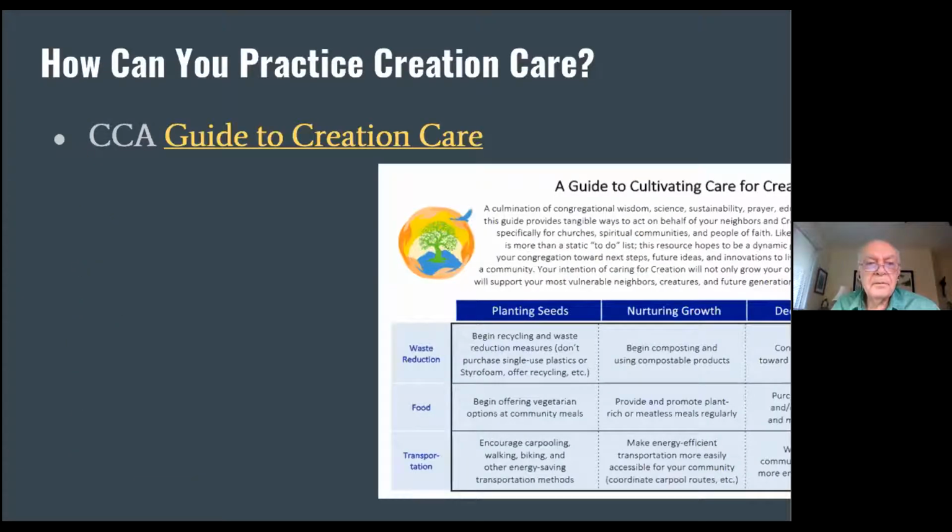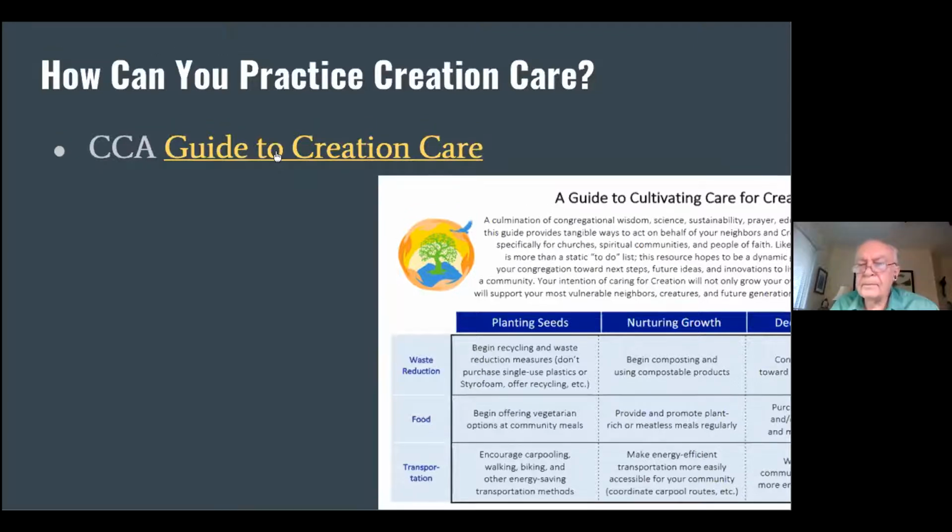One of the things that we have on the CCA website, I would highly encourage you to visit the website. Let me see if this works. Yes. This is a guide for creation care. If you go to the website, I will send this information to Stephanie.